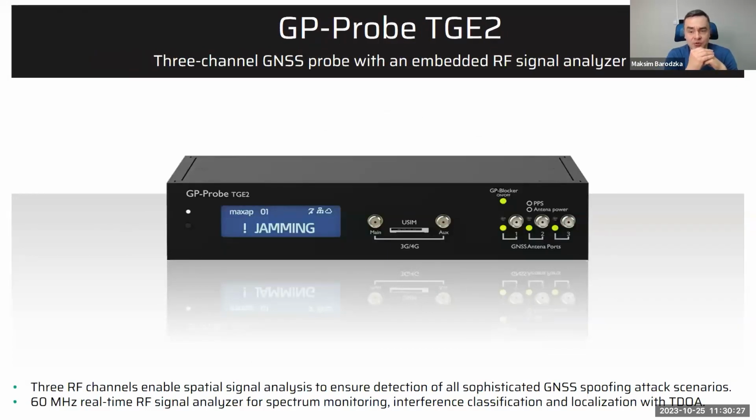Okay, and this is our high-performance probe. It sends to the cloud a huge data set from 3 channels and even some spectrum information. And this data is sufficient to detect and even classify all types of spoofing attacks, even the most advanced.